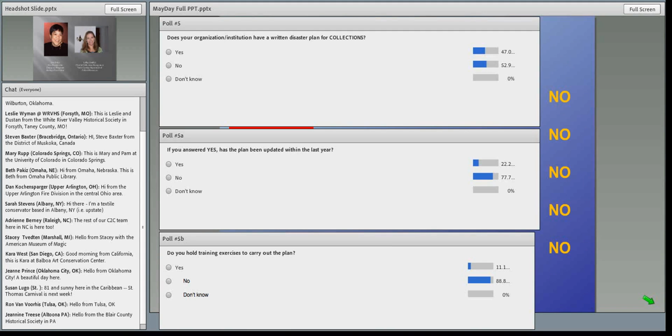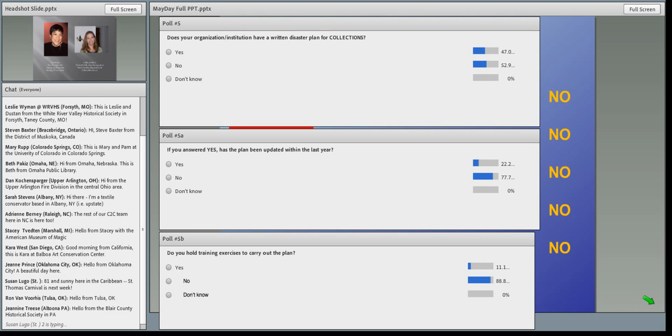All right, I think it's sort of similar numbers here. Basically, what we're seeing here on these screens are also what we found in our survey here in North Carolina, that 47% of institutions with written plans don't have staff trained to carry out those plans, that 63% of institutions with written plans don't hold training exercises, including simple fire drills, which you need to consider personal safety first and collection safety second when it comes to the actual disaster.